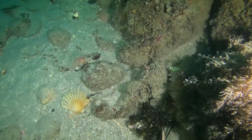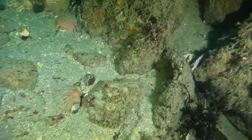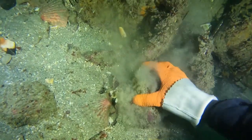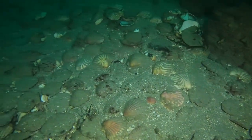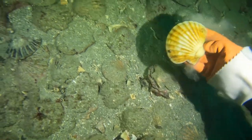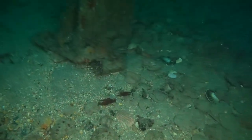It's been very slow going on the scallop front at the moment for me, but then again I am right up against a reef and on seabed that isn't particularly renowned for it. That's just a cannonball, this. I'll leave it there, it's stuck. If it was easy to move, I would have taken it. I'm past the days of trying to get these cannonballs off the seabed now. You waste too much time, you're better off leaving it.